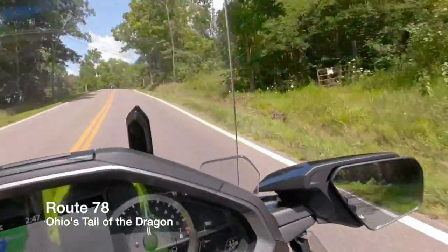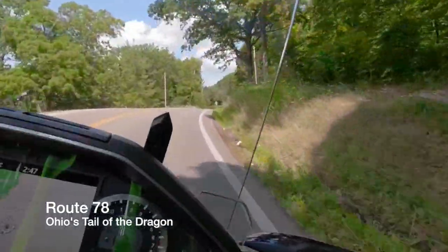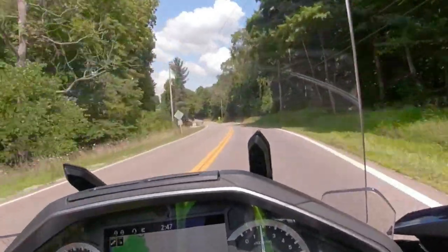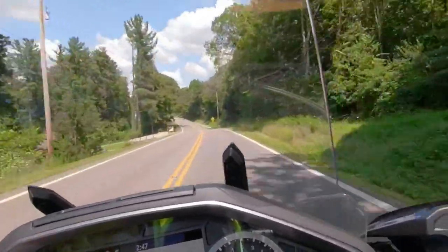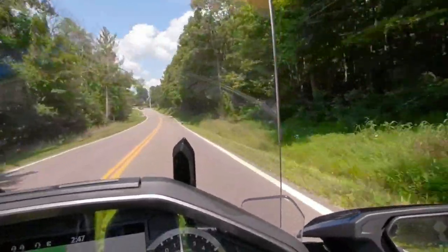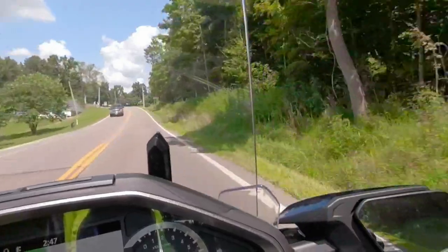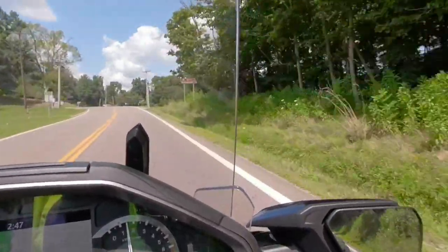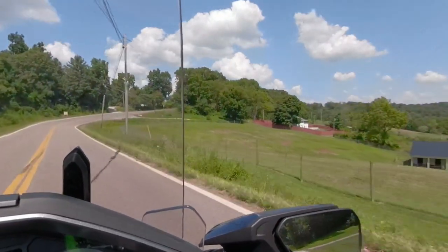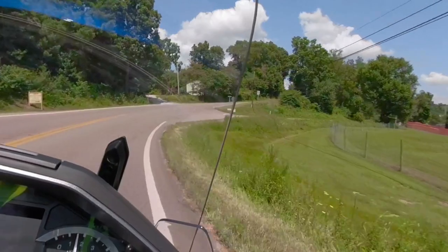And now for the best part of our ride. So out of Burr Oak, you get on State Route 78. 78 and the Triple Nickel are arguably the best motorcycle roads in Ohio. Route 78 is called Ohio's Tail of the Dragon. I can tell you it's not the Tail of the Dragon, but the roads are much more sweepy and actually can be more enjoyable than the Tail of the Dragon.